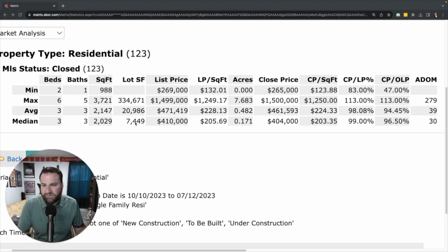And your lot square feet is generally going to be like 0.18 to 0.19 acres or so, 40 to 55 foot wide to 120 foot deep. That's going to be your general lot size.